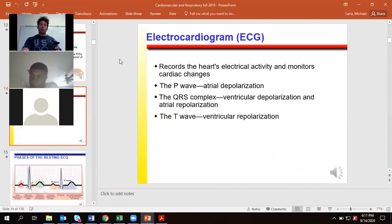Now, the way that we're going to actually look at this electrical signal inside of the heart is via what's known as an electrocardiogram. This looks at the electrical activity of the heart and what's going on and changing. The first bit of depolarization is occurring in the atria. This is what's known as the P wave.